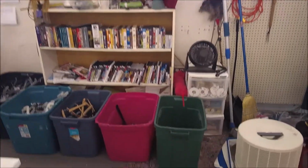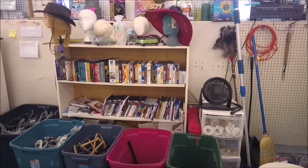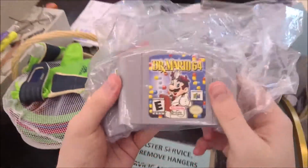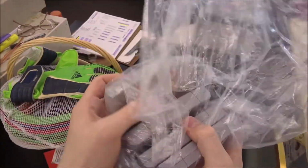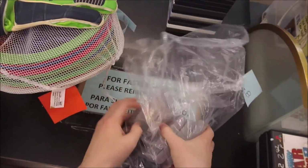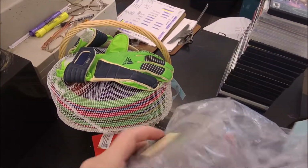But anyways, they keep the games behind the counter. All the DVDs and CDs you see are behind the counter, and I get some of these, and I'll show you what some of those are. But also, I found some N64 games that were also behind the counter. And man, oh man, I didn't have any of these. These were great ones to find. Smash Bros, Dr. Mario 64, Mario Tennis, Mario Golf. Those are pretty cool. Gotta say, great finds here.